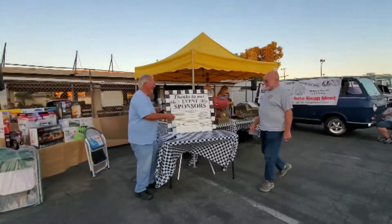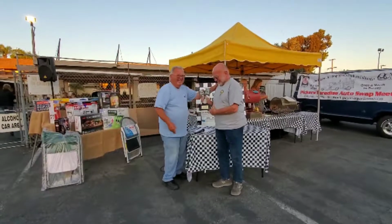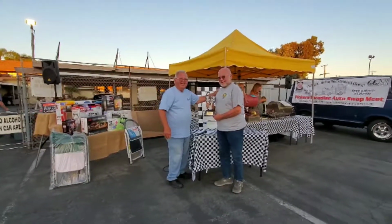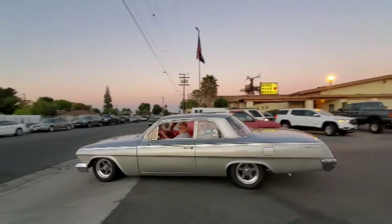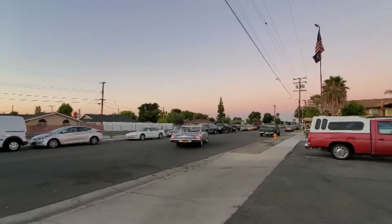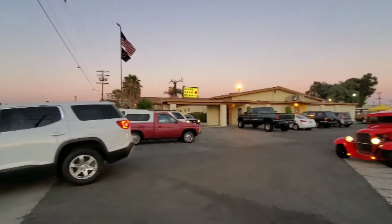You like my car? That's the show. How about that, Marcel? And he got it out of New York. That's the show. Good to meet you. 62 Bel Air. A real hot rod, pushing pedals, pulling gears.